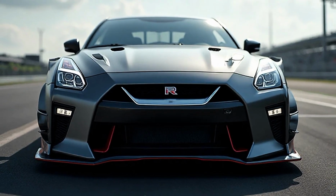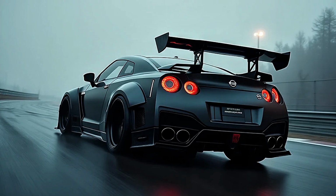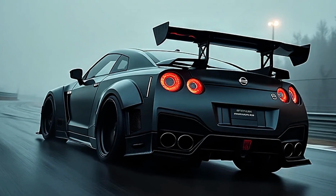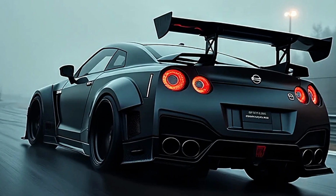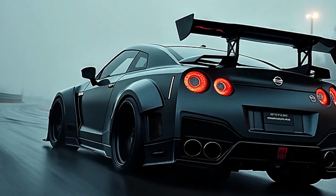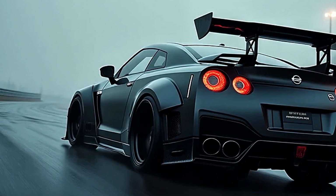The story of the GT-R begins more than half a century ago. Back in the 1960s, Nissan, then known as Prince Motor Company before merging with Nissan, introduced the Skyline GT-R. It was a four-door sedan at first, but it quickly gained a reputation in motorsport, dominating Japanese touring car racing with its combination of speed, balance, and reliability. That was the birth of a legend.